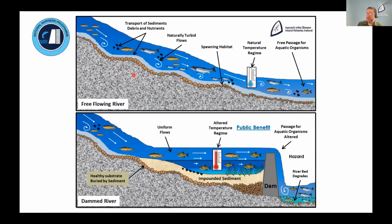You've got spawning habitat there, a natural temperature regime. So the regime is as expected by the fish that live in the river. So they're not being exposed to anything that they're not evolved to deal with. And you've got free passage of aquatic organisms. And it's not just fish that we're talking about here. We're talking about macroinverts, so you've got the invertebrates, but you also have plant material that moves downstream as well, and they move around the catchment like that.